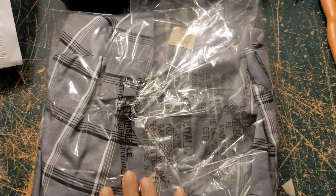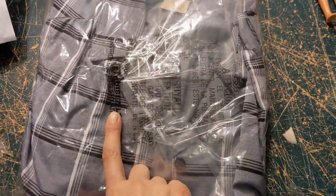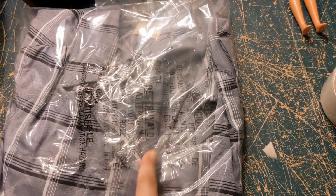All right, and for this vintage dress, I did try to fold it nice, and I have it in this clear plastic bag. The bag that I use does have a warning label on it because of, you know, kids and stuff. You want to be careful. This has a warning label on it, so it should be good.